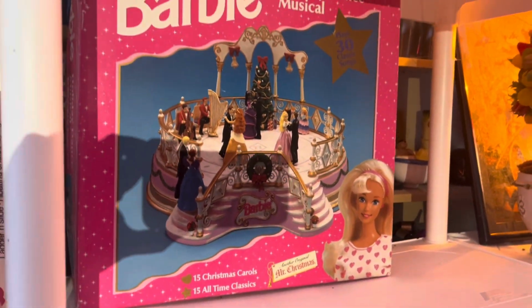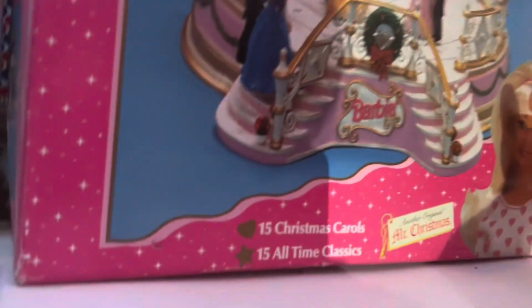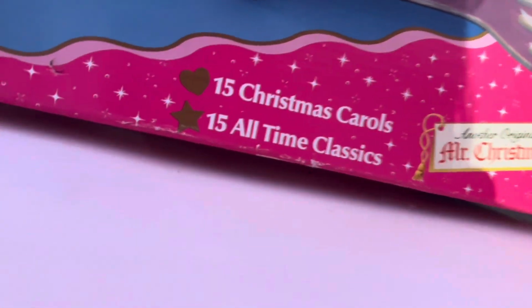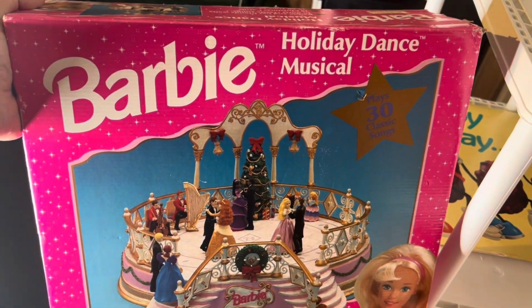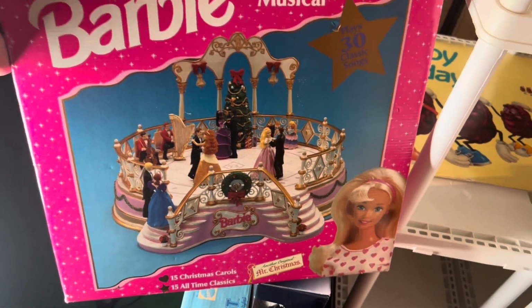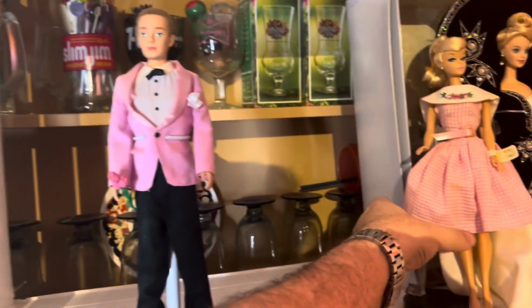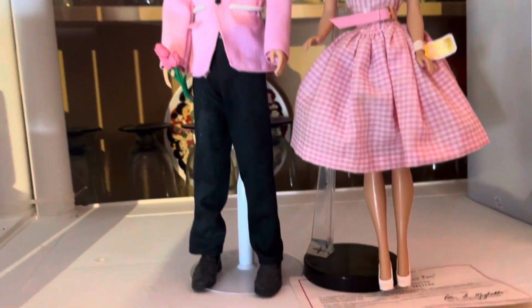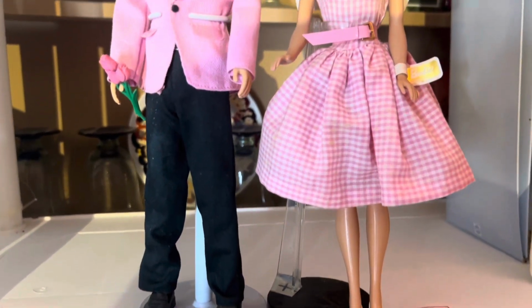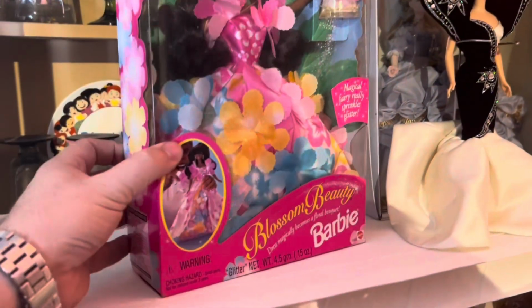And then we have this holiday musical doll set, and it's worth about $85. All right, I went ahead and moved it off the shelf so we can get a little bit better look, but it's like a little animated set that moves around. Next, we have these two dolls that I got at the Barbie convention, and this set's worth about $75 loose. I only went to the Barbie convention one time, and it was a lot of fun, but it's a little expensive to go to, so once was enough.